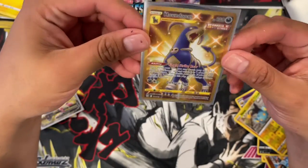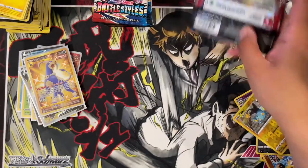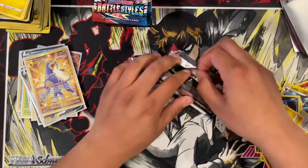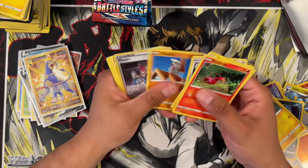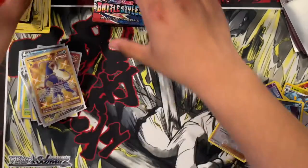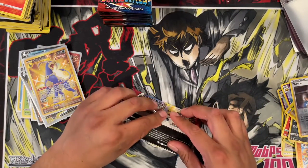I like these. I like these better than the rainbow rare. I think gold's always more flashy. I like the color. Has that gold luster. All right, second half. Booster box number 3.